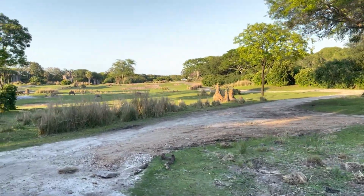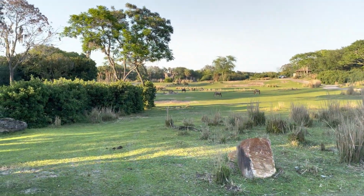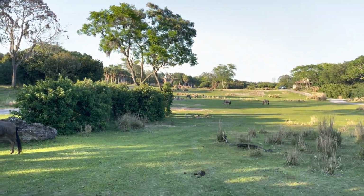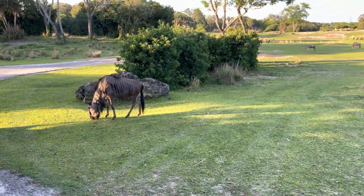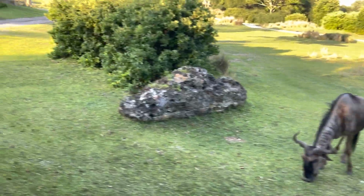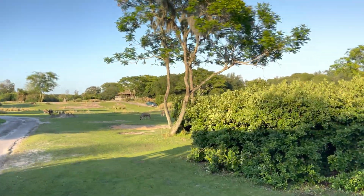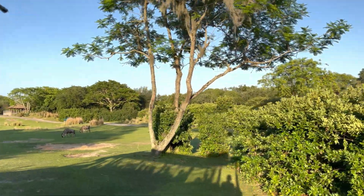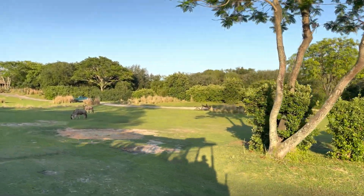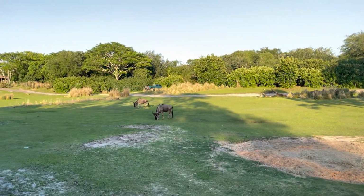Look out at your right hand side, you'll be able to see a couple more wildebeest. Some of them are also known as white-bearded wildebeest, because if you look really closely, you'll be able to see that they do have a white beard. Now wildebeest are grazers as well, so they'll do all the landscaping for us.